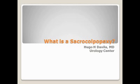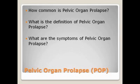Today I'm going to explain what a sacrocolpopexy is. Let's discuss three important questions about pelvic organ prolapse. How common is this problem? Well, about 11% of patients by the age of 80 will have surgery for pelvic organ prolapse or urinary incontinence. Not only that, but about 50% of females after pregnancies will present with a pelvic organ prolapse. So the answer to that question is that this is a common problem.